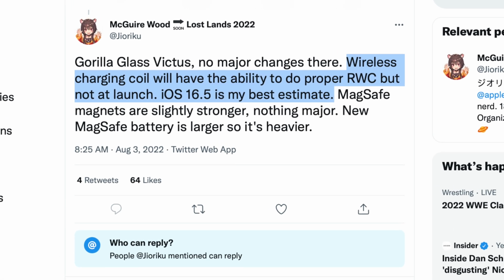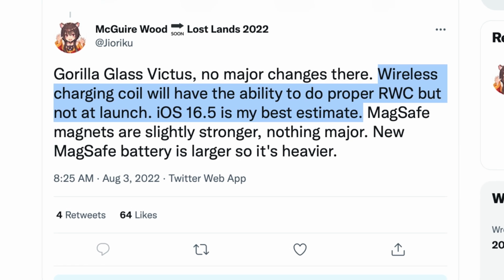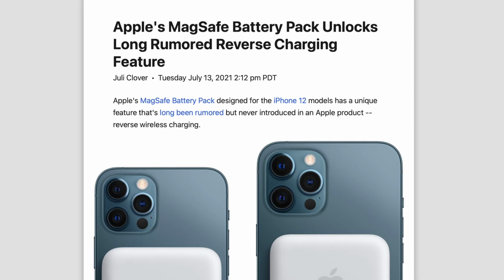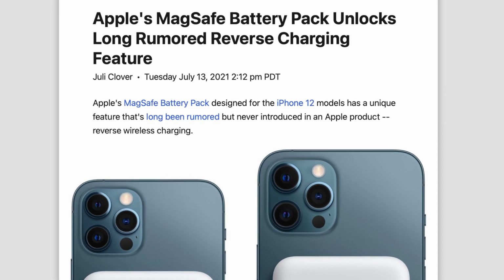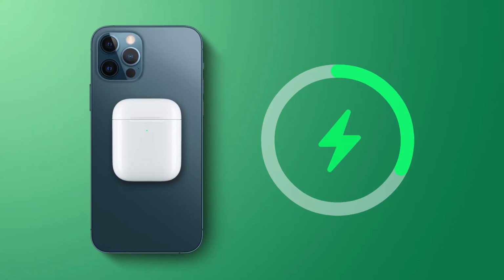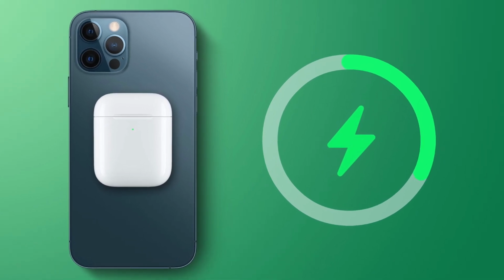Now, we could also see reverse wireless charging with these iPhones via future updates, and that's pretty interesting because, in case you don't know, the 12 and 13 do have wireless charging coils that already have this tech, but they're only being used for the MagSafe power bank and not to charge other devices. And so I thought that was a sign that Apple was never going to give us reverse wireless charging with the iPhone, but no, Maguire believes iOS 16.5 could introduce this.